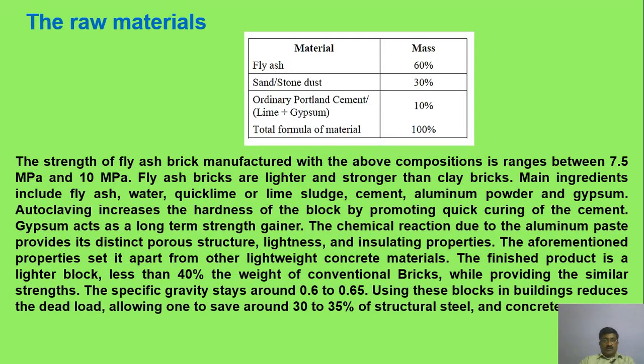Now, the raw materials, as we have discussed earlier: fly ash is generally used as 60%, sand and stone dust 30%, ordinary Portland cement, which incorporates lime and gypsum, 10%, and the total formulation is 100%. The strength of fly ash brick manufactured with the above composition ranges between 7.5 megapascal and 10 megapascal. Fly ash bricks are lighter and stronger than clay bricks.